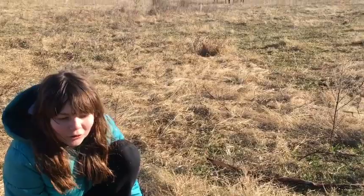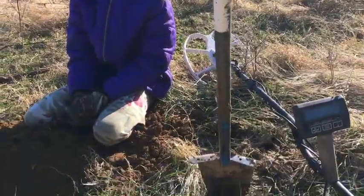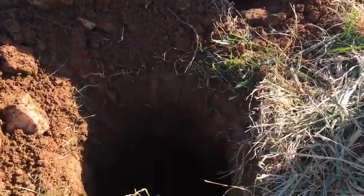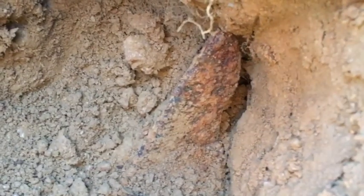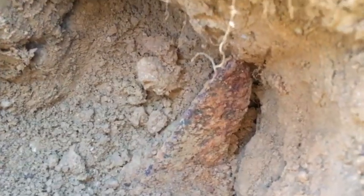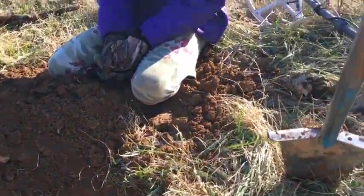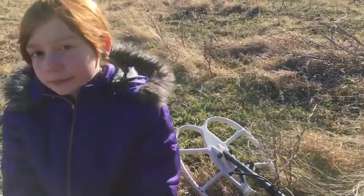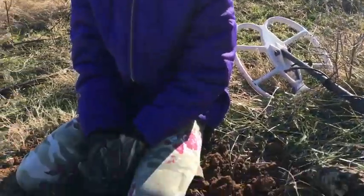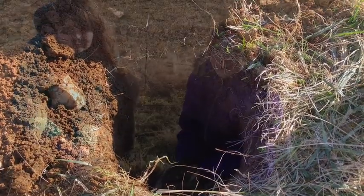Okay, I'm out here with the girls in the fields, and we have dug quite a hole. I think what we're going to be pulling out of this hole, if you look down there, is a very, very old plow blade. However, I just wanted to show you the depth of this hole. This hole is 20 inches deep, and that is a long way. Over there behind Megan is the MXT with the SEF coil, and that is extremely deep. Let's get this out and take a look.